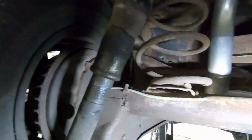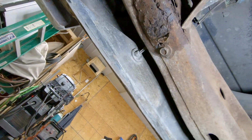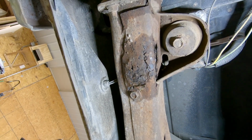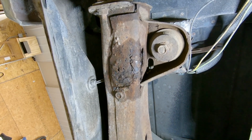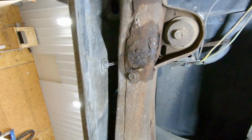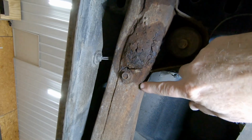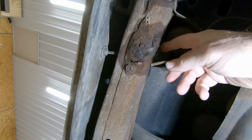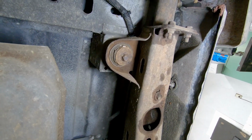Brake lines are not new, but not about to fall off. And then coming back here, oh, there's some rust. Yeah, she's pretty ugly right there. Right at that rear body mount. That's weird that it's only right there. And it almost looks like it's wet. Almost feels wet. See right here? Oh, it's full of gravel. That's no surprise. Now, let's go over here. This side, no rust at all. Huh.